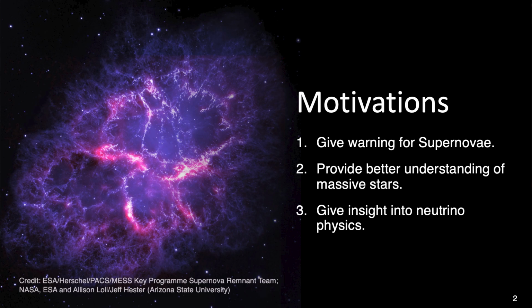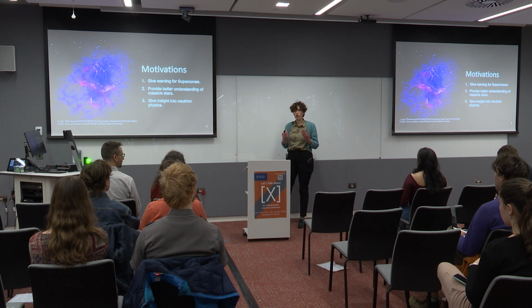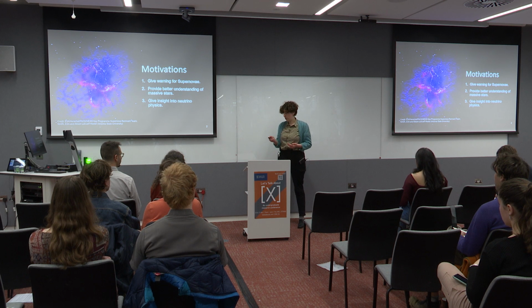So apart from giving warning for supernovae, detecting them could provide a better understanding of massive stars, and this is because at the end of its life, the star will emit more and more of these very weakly interacting particles, which are called neutrinos, and we think that in the last days of the star's life, it could go over the threshold for detection at Earth, and these neutrinos can tell us about the evolution of the star towards the end of its life and its structure. It could also give us insights into the physics of neutrinos and particle physics in general.